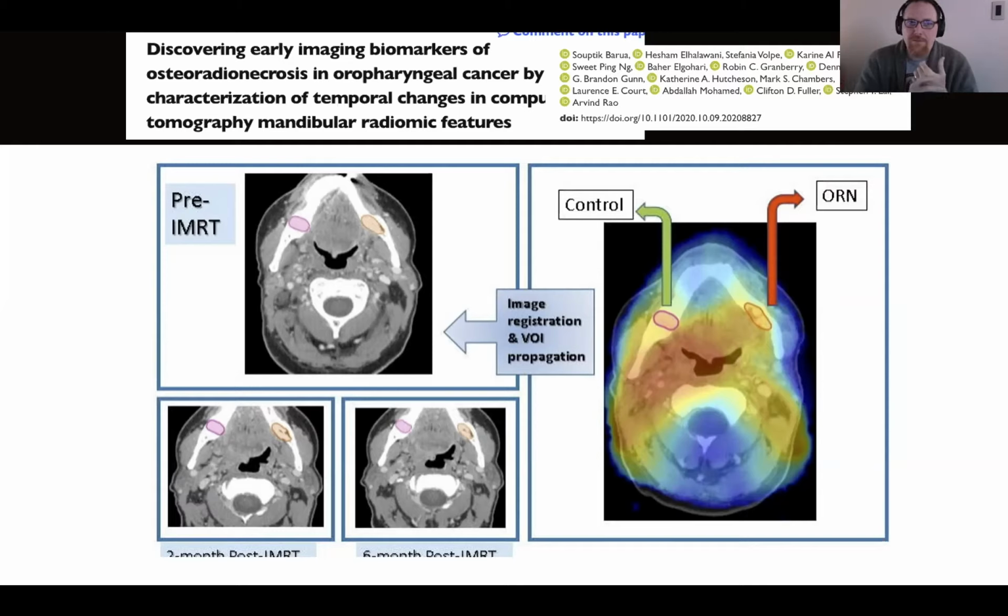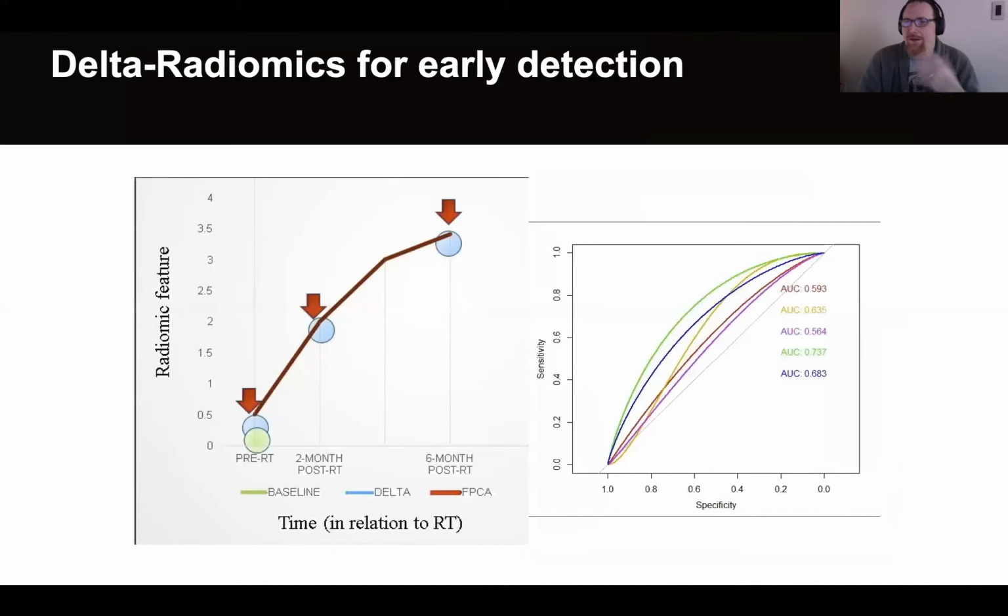So Suptik Barya has a paper that's now in press, where we looked at the same kind of approach, the same patients who had the bilateral DCE. We took their CT scans and tried to determine whether we could get a radiomics marker. And it turns out that radiomics markers that have a delta over time seem to be more informative.